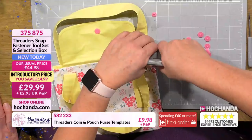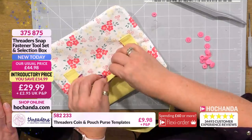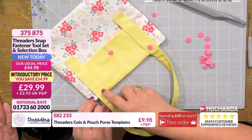So when my straps are popped together, there we go. You've got the security, not only of that one there, but also that one there. Yeah. So we need to do the same the other side. Have we got time? It looks nice as well. Yeah, we've got about 3 minutes at the moment. I think we've got three and a half.